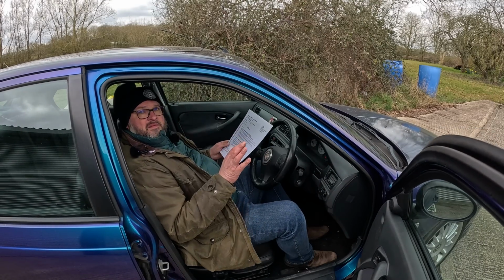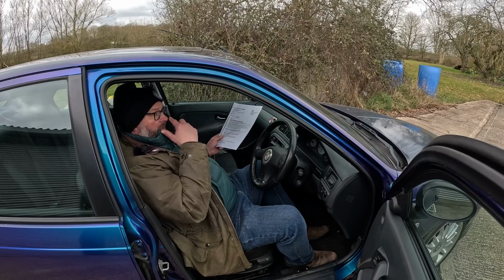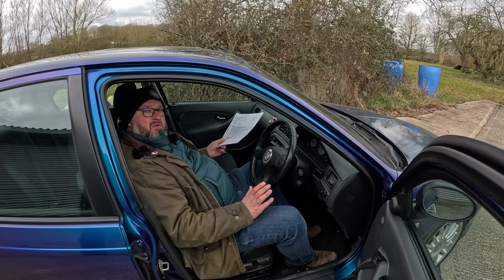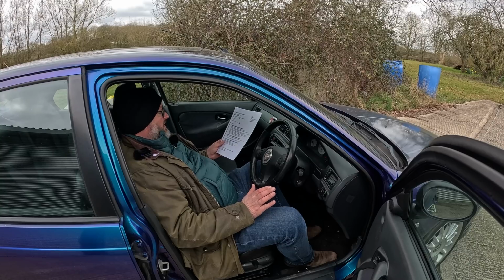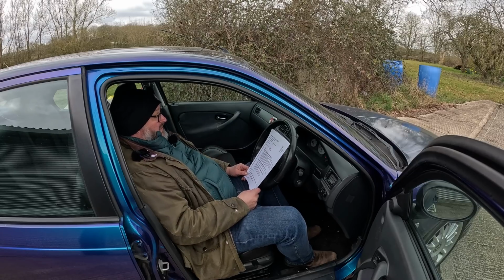So I'm not one for getting moody MOTs. I could have easily taken this car to a less reputable garage and got an MOT on it, no problem at all. When it's someone you know, when you know that person's family, you just don't do that. It's not the done thing. So I took it to AJF, where I always take my cars for work to be done, and MOTs and suchlike. And this is the fail sheet.